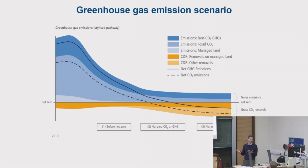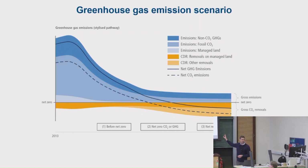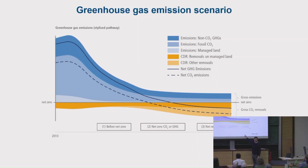So you can think reforestation, planting back rainforests and the like. But we think that that's not able to scale enough to meet our targets. And essentially, to have a scenario like this where we meet our climate targets, we have to do two things. We have to have deep and rapid emissions reductions. So that's the emissions curves, the blue curves falling down quickly. We clearly have to do that.